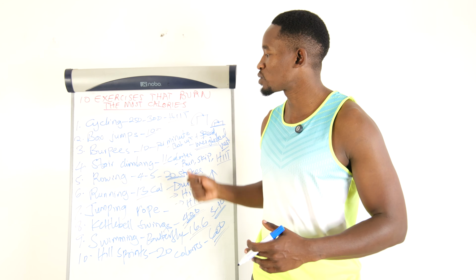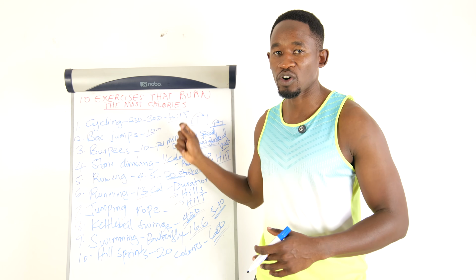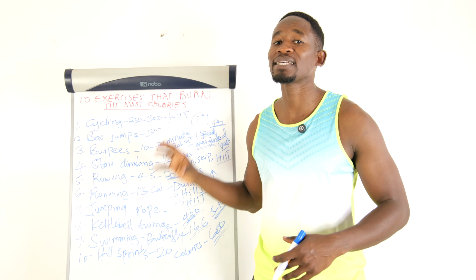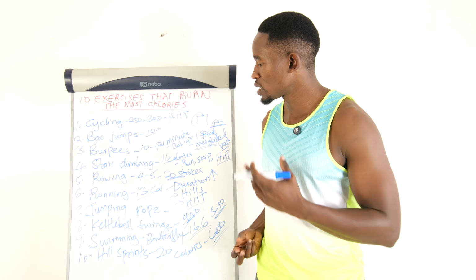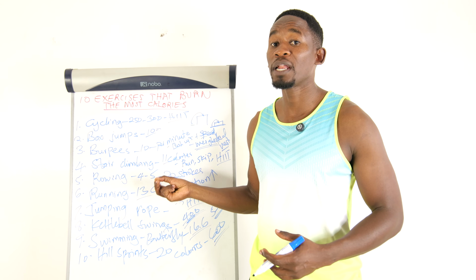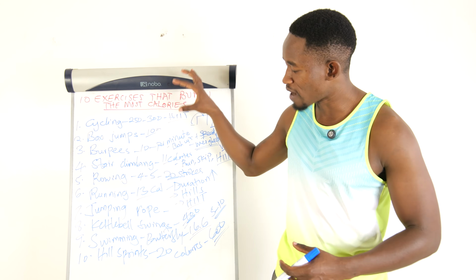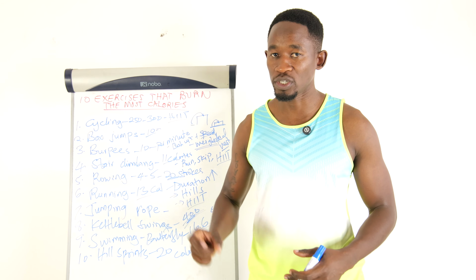And you don't have to do these exercises every single day or the same exercise over and over. Keep alternating them, and this will get you in the best shape of your life. And it will also make you love exercising because you'll be challenging yourself in different ways. One of the biggest problems with doing the same exercise is monotony. So vary the exercises. But exercise alone is not enough.